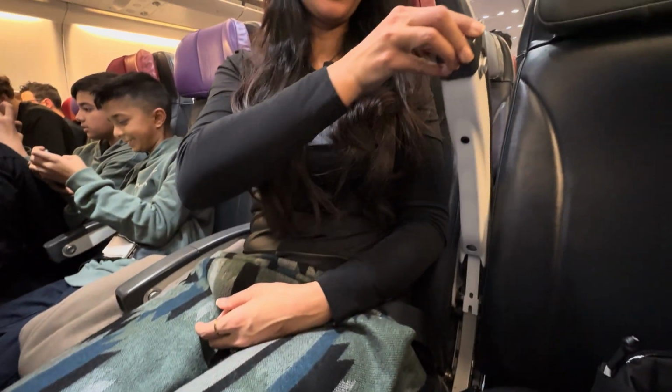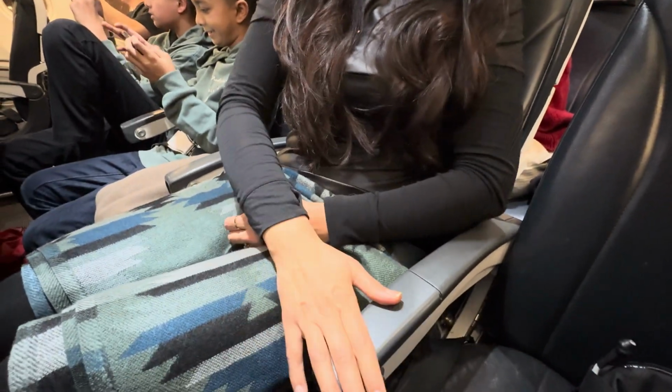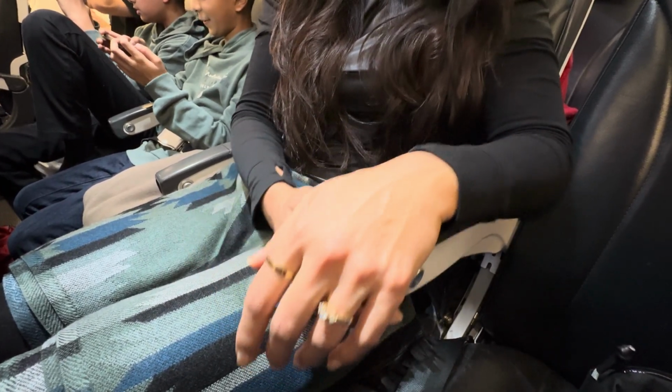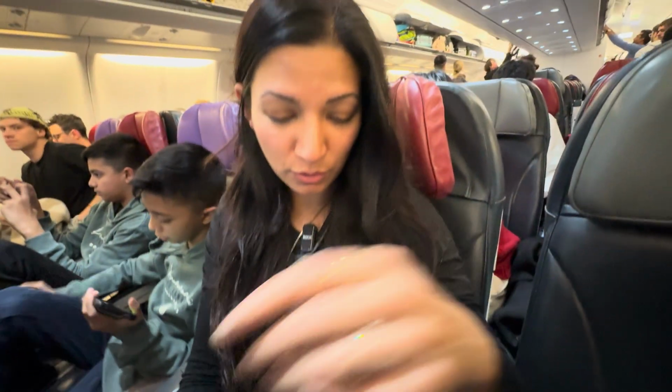This is what the armrest looks like. I think it's really nice and sturdy. You can put it in any position and just rest your arm on it, and it wouldn't fall down at all unless you really push it down. So you could place it like this and just rest your arm.